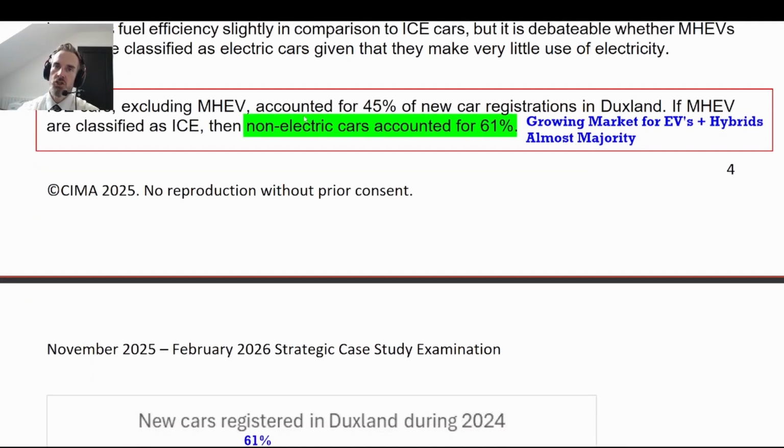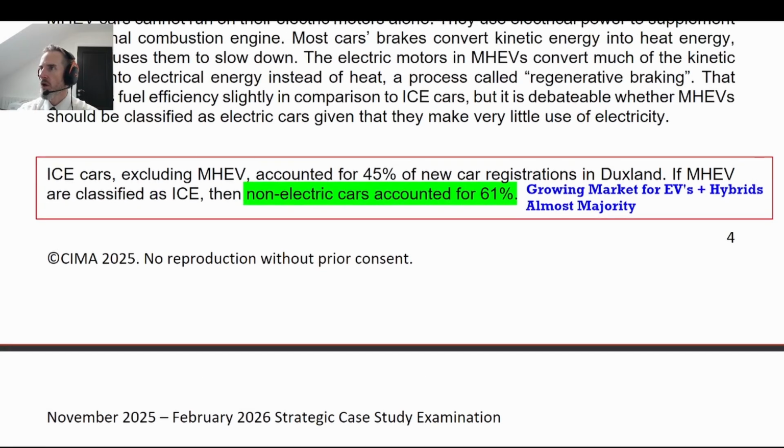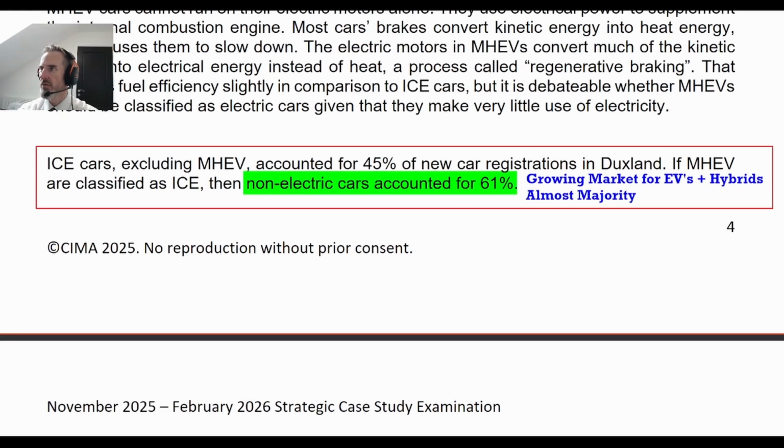So ICE cars, excluding the MEV, accounted for 45%. If we did include them, the non-electric cars are 61%. So obviously it's a growing market for electric vehicles, but we're not quite the majority. If you include the MEVs as hybrids, so there's obviously a debate there, then we are almost the majority of vehicles now.